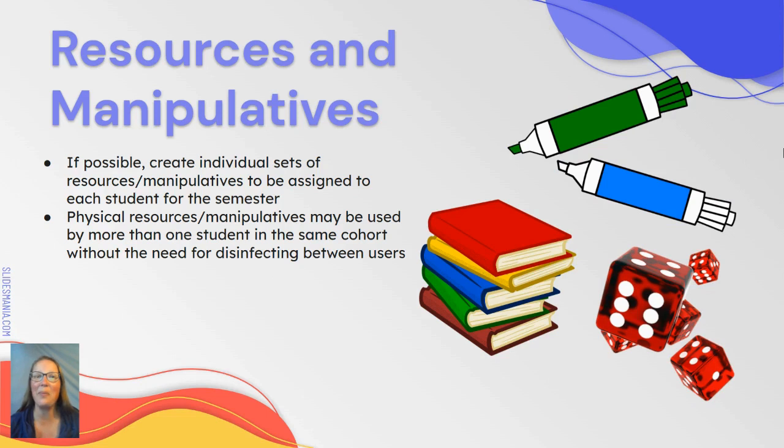For resources and manipulatives, if possible, create individual sets of resources to be assigned to each student for the semester. If you don't have enough resources or don't have the classroom space to make that happen, you can have these things shared between students in the same cohort without disinfecting between use. So that single whiteboard or chart paper marker can be shared throughout a group, or books can be shared within a group, or other manipulatives like dice or base 10 blocks or anything else you're using in your classroom can be shared throughout the cohort without disinfecting.